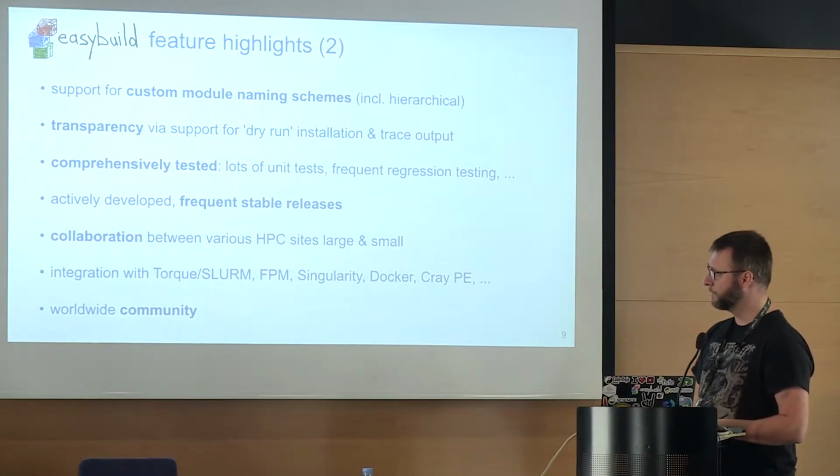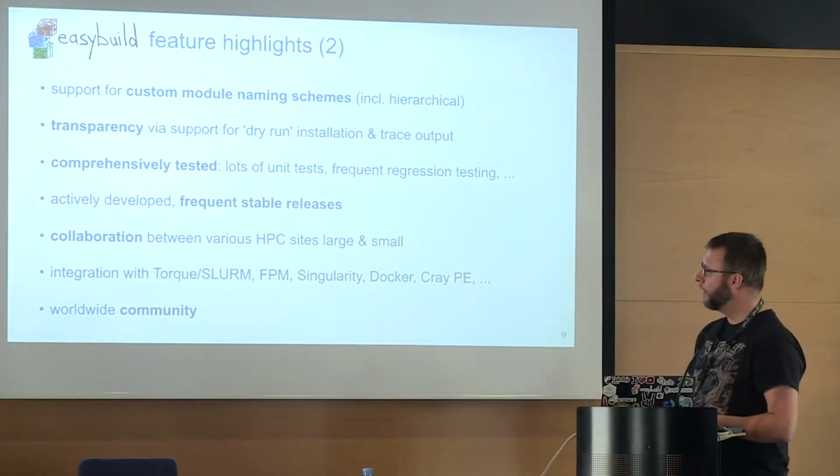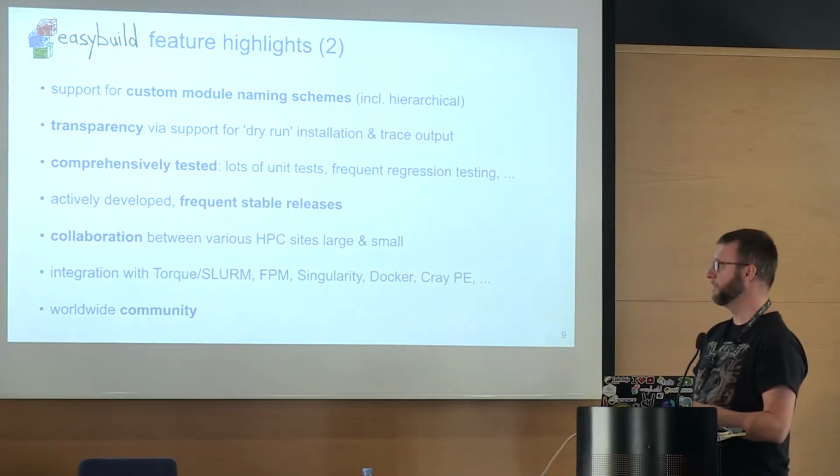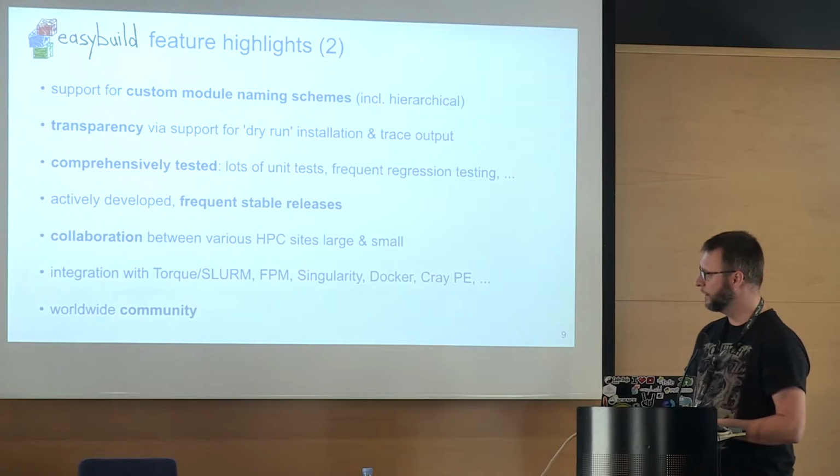And today, and this is not what we expected initially, it's a collaboration between sites all around the world who help out each other, who share their easyconfig files, who tell each other what works, so we can leverage each other's work really easily, really quickly, and it has integration with a whole bunch of tools.